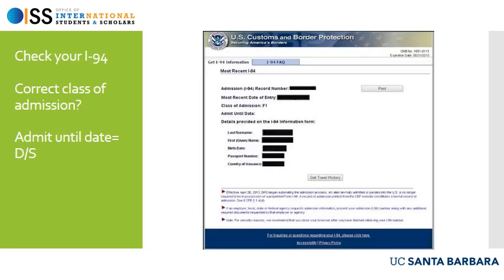While you're at the airport, check your I-94. This is the evidence that the Customs and Border Protection has checked you in. The two important pieces of information are right here. You want to be sure that your class of admission is either F1 or J1. And then here, it should say DS, your admit until date. DS will be duration of status.